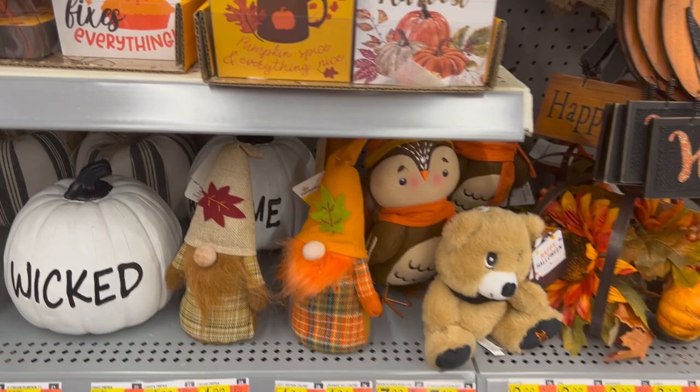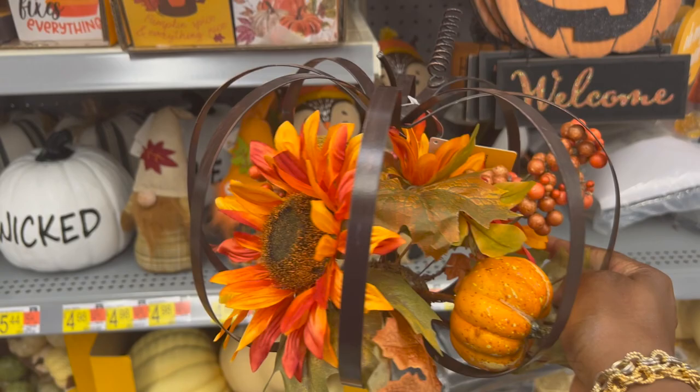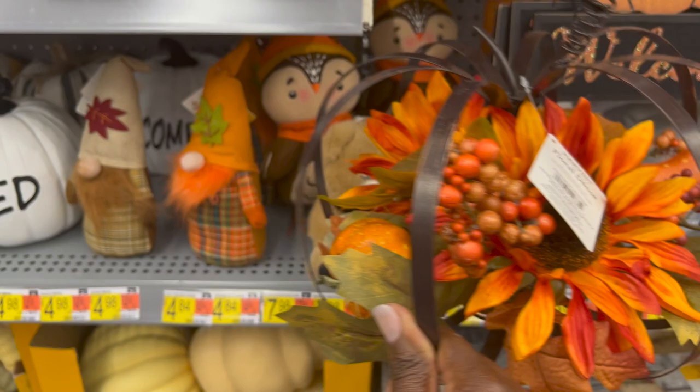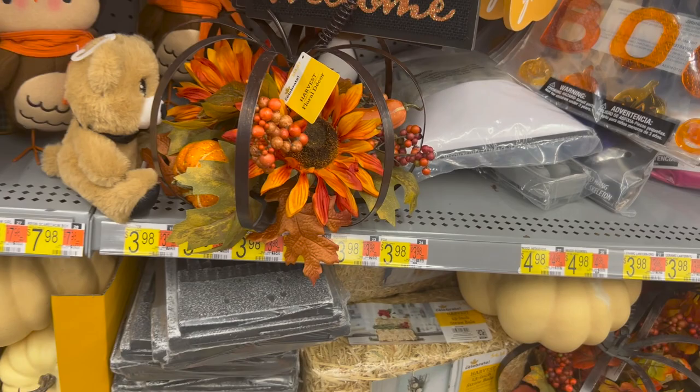They also had this metal pumpkin that I thought was really, really pretty, and it has a floral arrangement on the inside, and these were $14.98. You could use this as a centerpiece on a table or your coffee table, your kitchen table, your dining room table. But for $14.87, I thought that was a very, very good price.